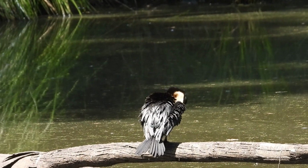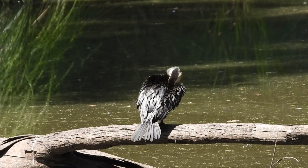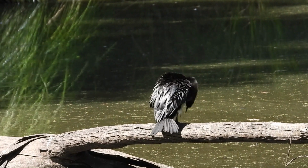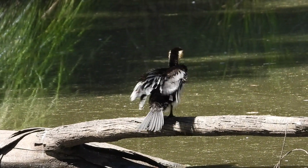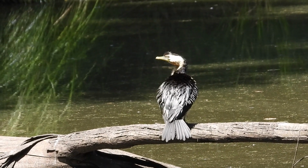Wouldn't be a stop off at the Narragansett Reserve without visiting the famous log, and a gorgeous pied cormorant out there on the log, just drying himself off after probably diving in there underneath the water for a metre or so, and probably picking up some fish and some eels and some little guppies and whatever else he can get his hands on.